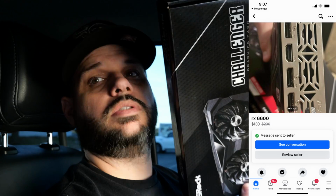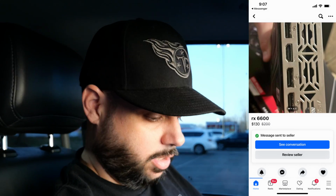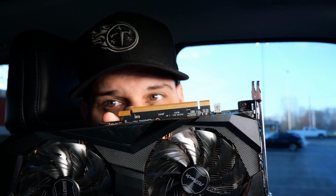All right, just picked up the graphics card. Here's the box. The box is in really good shape. The graphics card all around looks like it's in good shape as well. Really clean. All of the pins look good. The DisplayPort and HDMI plug look good. I think we're gonna be in good shape. So we're gonna head back home, get all this stuff connected, and see what we got.